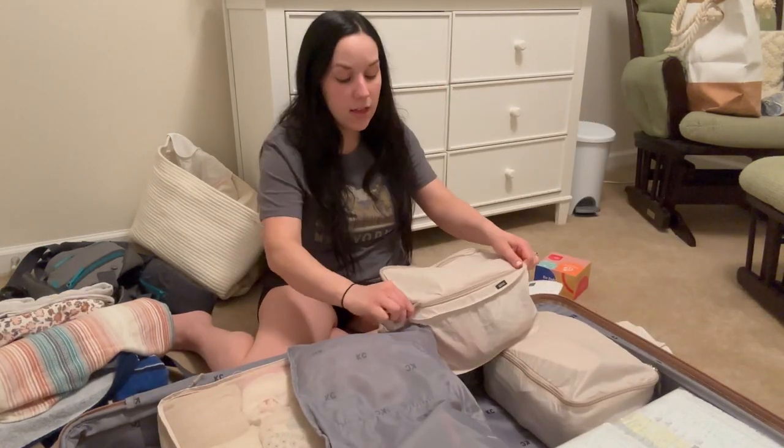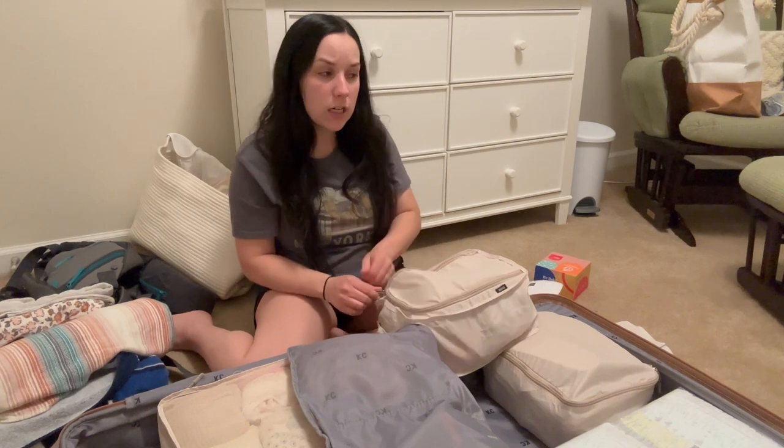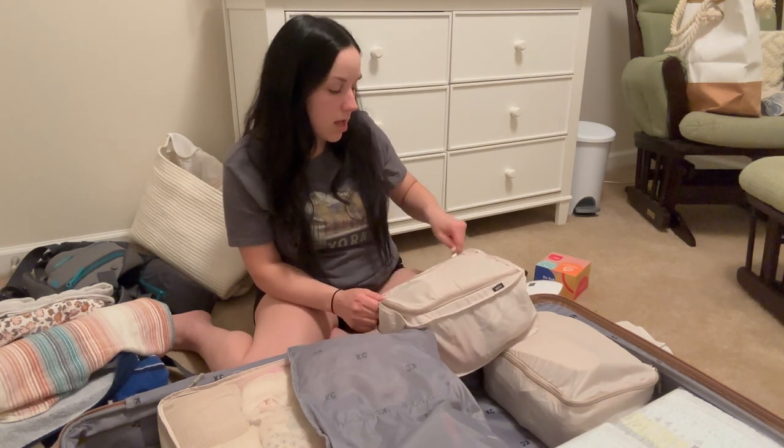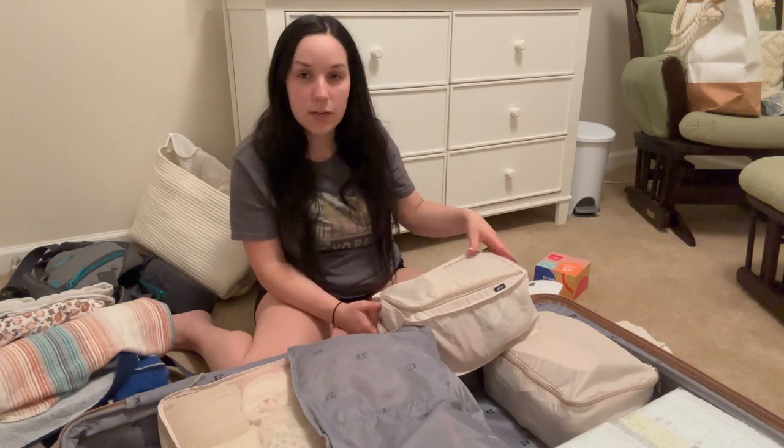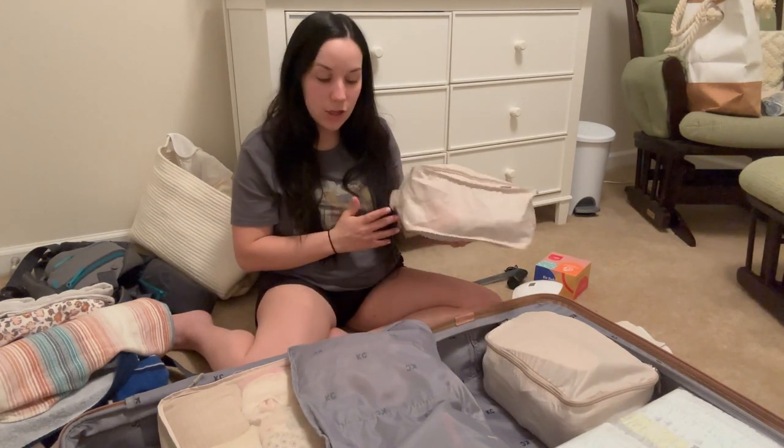More packing cube. I think four bathing suits, one bra, three pairs of socks, and then seven pairs of underwear, all in this one packing cube.